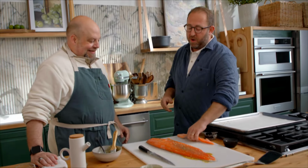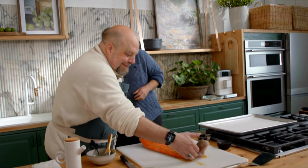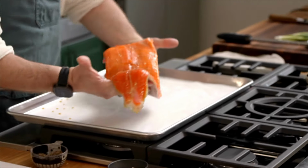And then I'm gonna have you do it, because everyone knows I can do it, but can you transfer that to a baking sheet? Just use your hands. Of course. There you go, bud. Look at him. Yes, handling it like a little baby. I love it.